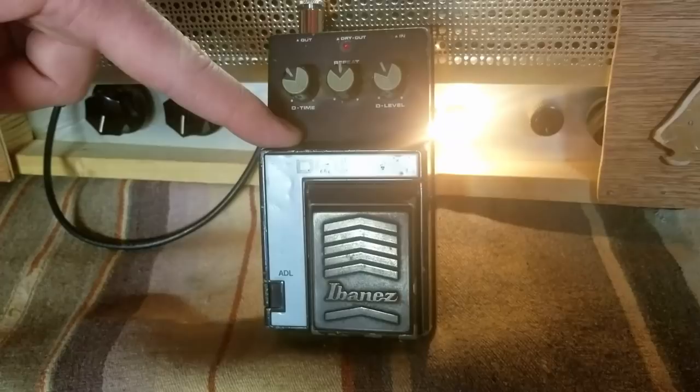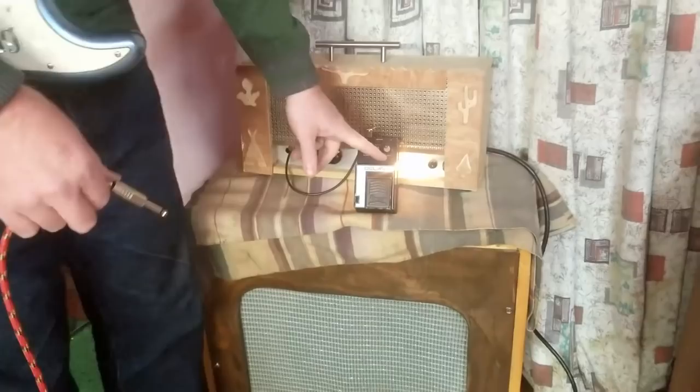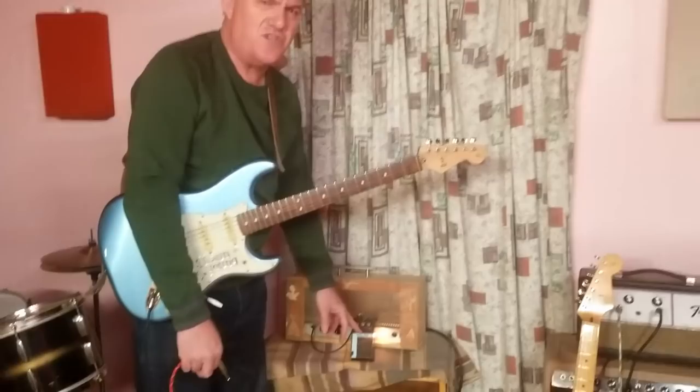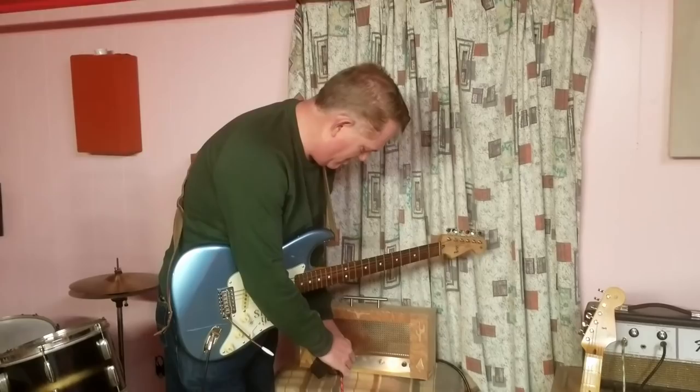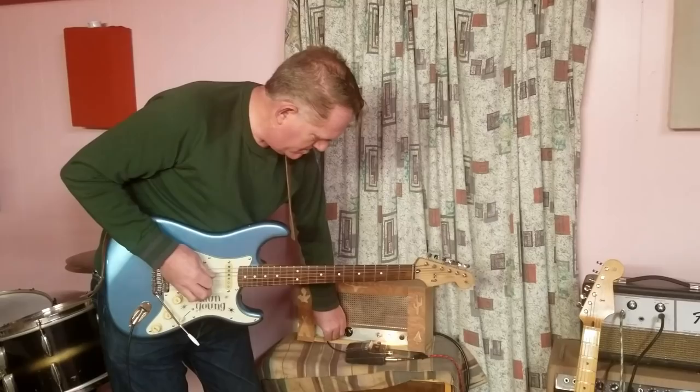This is the second generation of the famous 89 Ibanez, the pink one, the 89 that everybody still seeks. And you can find these used for about $130, probably less right now, the way the economy's going. But it's a great sounding delay unit. Like I said, the input jack is messed up on this thing, so let's see if we can get it to work here. There we go. Really good sounding analog delay.